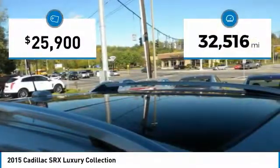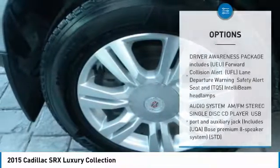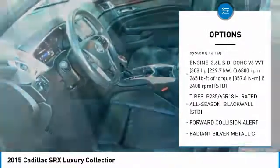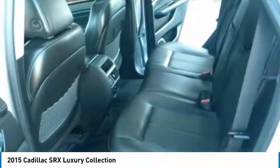This vehicle has less than 35,000 miles. Here are some of this vehicle's great options: all-wheel drive, anti-lock braking system, power passenger seat, Bluetooth, power steering, four-wheel disc brakes, aluminum wheels, premium sound system, AM/FM stereo radio.